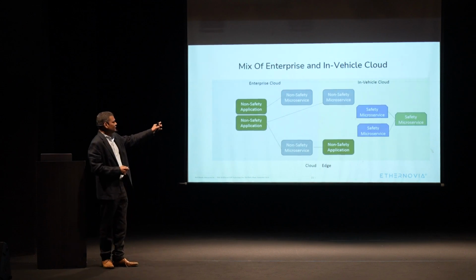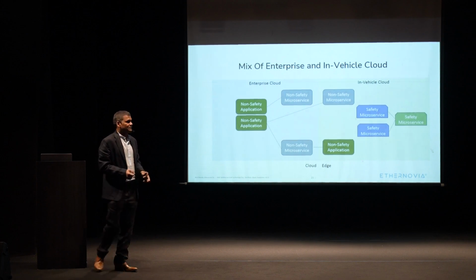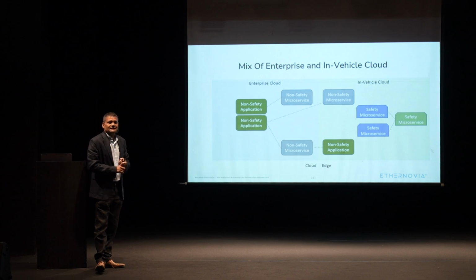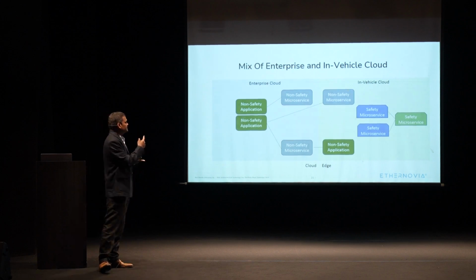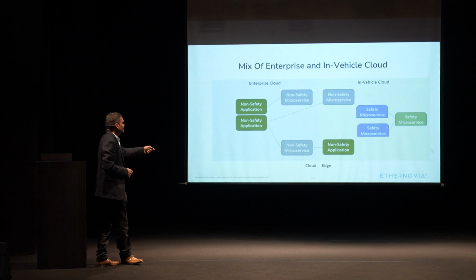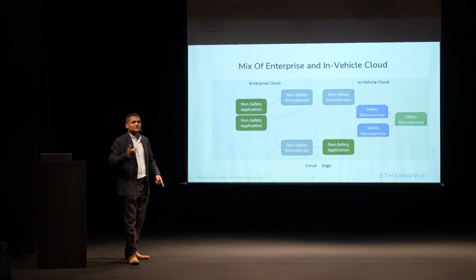But in essence, if you create an in-vehicle cloud, any and every non-safety software process could go outside the vehicle with restrictions like safety, security, and resources. You can't have all the resources outside your vehicle. The edge, which is at the edge of your enterprise world to your in-vehicle world, now becomes a cross point for moving software pieces outside.